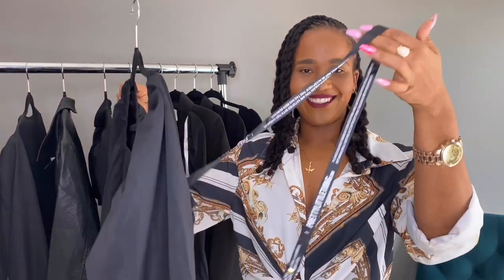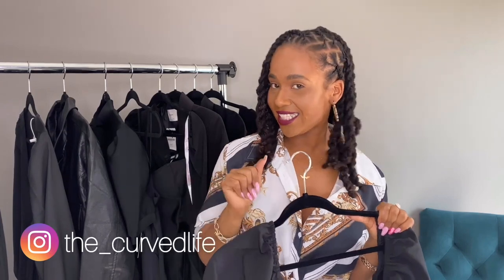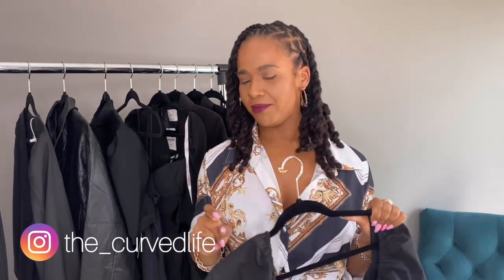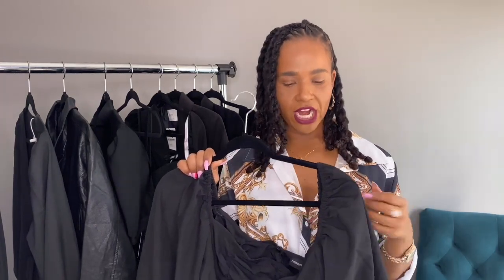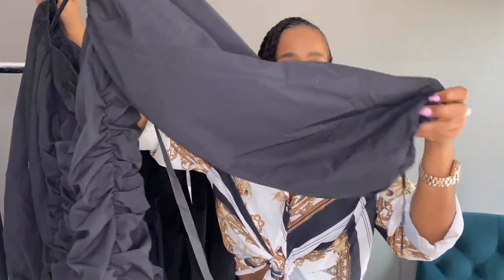All right, guys, so next up is Pretty Little Thing. Again, it is another sexy number, another date night, club night. Let's call it a club night dress. So this dress is from Pretty Little Thing again. It's again another one of those milkmaid type tops. Like the neckline is very square and the arms come right under the shoulders. It's a long puff sleeves.